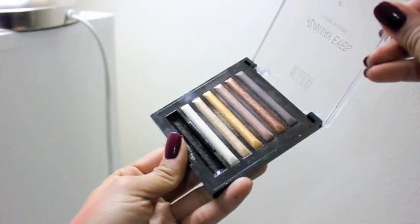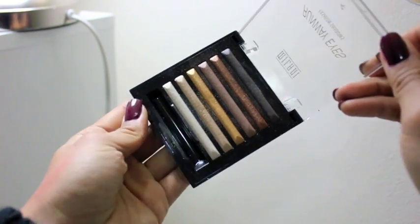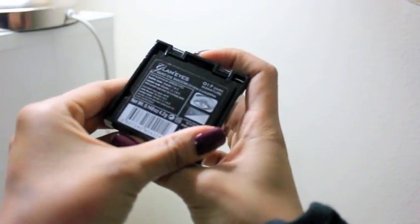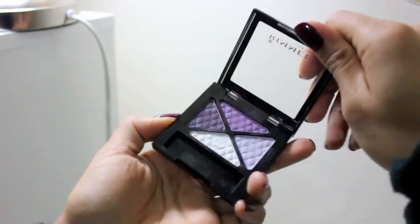Milani Runway Eyes in Ready to Wear. So that's it. So pretty. And you can use these wet or dry. They're really pretty either way that you use them. And lastly, this Rimmel Eye Quad in Dark Signature. And it's just a purple quad.